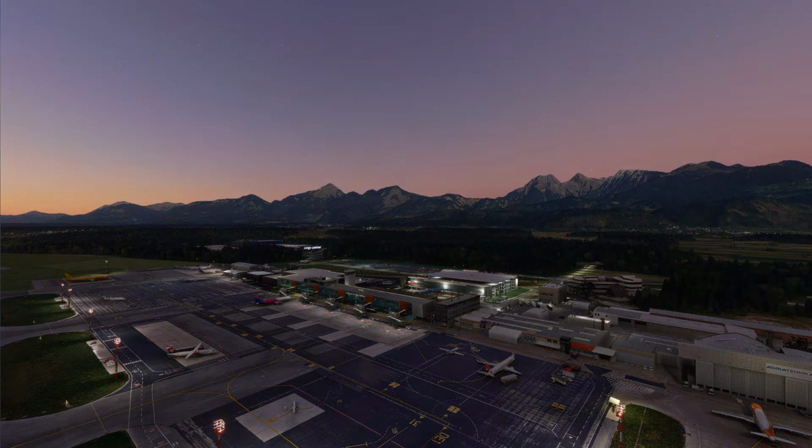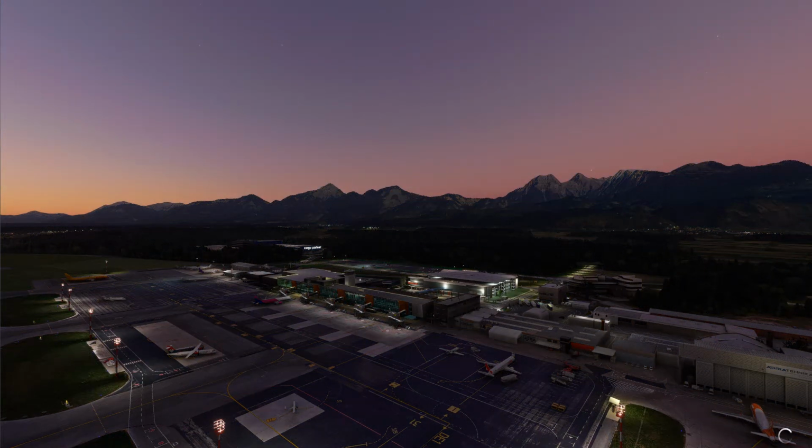Okay, 10 to 5 in the afternoon local time, and I've just gone down to a point where the lights begin to come on and show some sort of real detail. It's not night time, but it is kind of dusk. Just to have a look at the lighting generally, as you can see, it's very subtle. Again, it's another example of how well you can do lighting in this simulator.